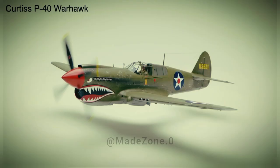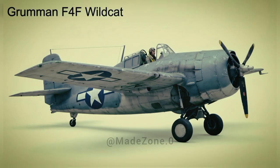Curtiss P-40 Warhawk, a dependable, rugged fighter. It was the backbone of the AAF at the start of the war. Its low-altitude performance made it famous with the Flying Tigers. The next one, Grumman F4F Wildcat, a tough, slow, but reliable carrier-based fighter. Its ability to absorb incredible punishment made it essential during the early Pacific naval battles.